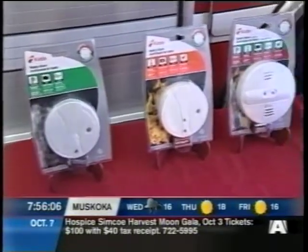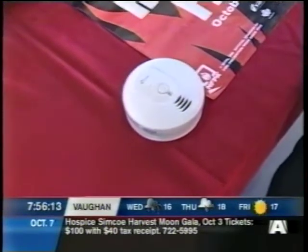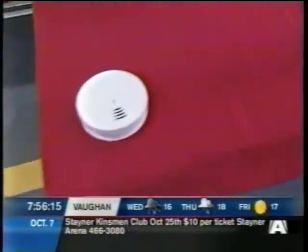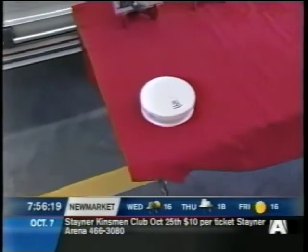As well, look at this, guys. They've actually come up with battery wireless smoke alarms. So if I press this one here, this one goes off. Oh, wow. So it signals the other end of the house. Yes, fantastic. That's a great idea.